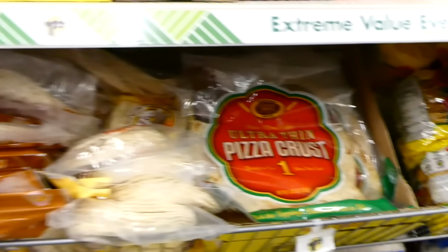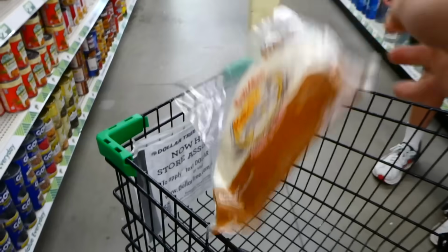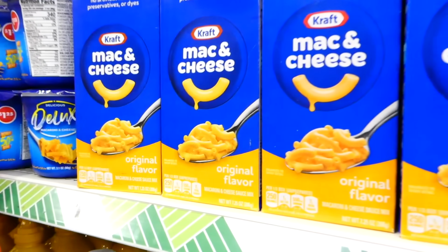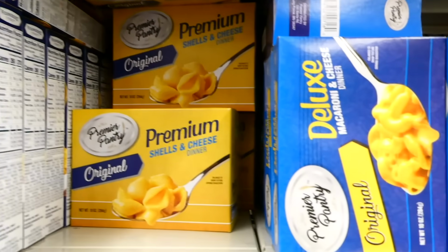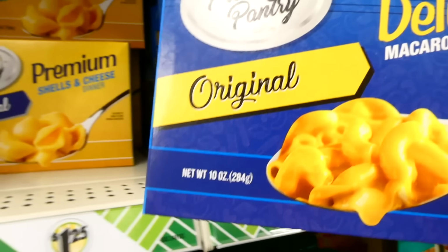So you can't go wrong with flour tortillas. That's what I always say. So I'll put these flour tortillas in my cart. I'm really impressed with the way they look. They look pretty appetizing. Also, it feels like they have an endless supply of mac and cheese, more types than I could imagine. So I felt like I should just grab a box. I ended up going with this deluxe box just because it looked the best to me. And hey, I like the color blue.